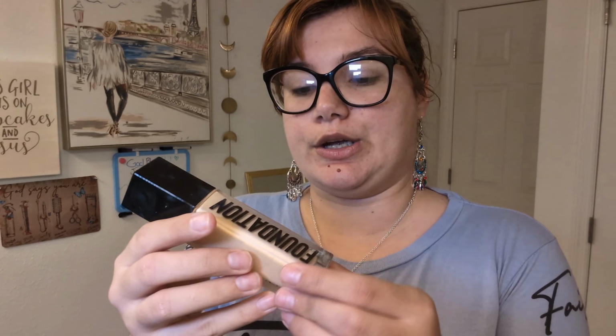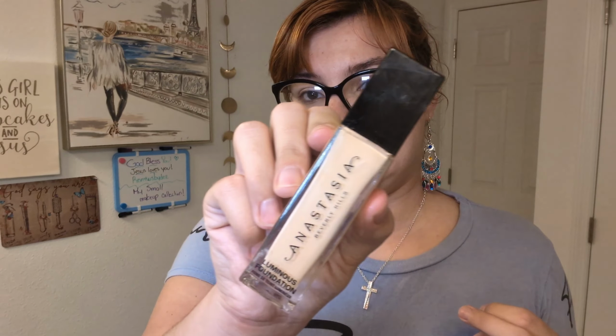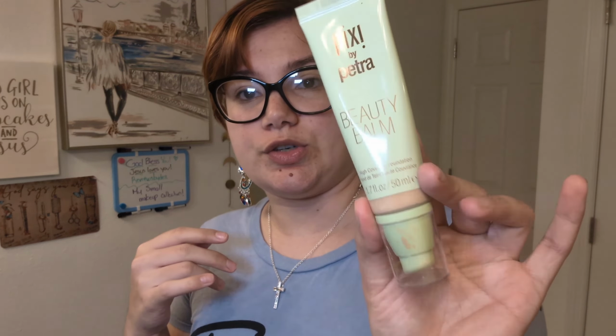Okay, so the foundation, I have this baby right here, the Anastasia Beverly Hills Luminous Foundation. And I got this, I think, don't quote me on it, but I think I got this before in either FabFitFun or something. I know it wasn't Ipsy, because I haven't got Ipsy in a while. Then this, I know I bought. This is the Pixi by Petra Beauty Balm High Coverage Foundation. Really good foundation. Really good. Recommend it.